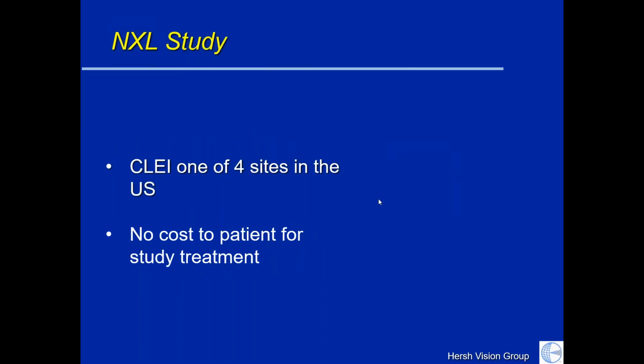So as I said, we're excited to be one of 4 sites that were chosen in the US to participate in the NXL study. And this study will be offered to patients at no cost. There will be no cost for the screening, the treatment, and the follow-up.